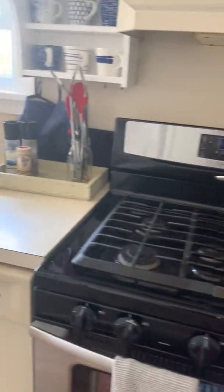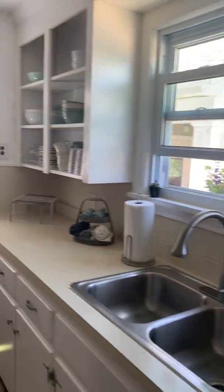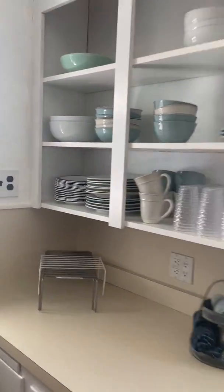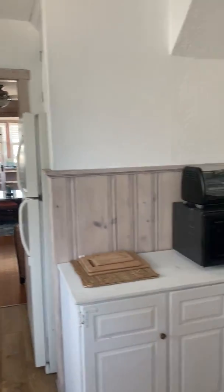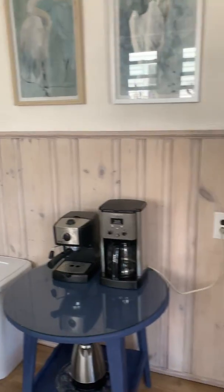Super cute, gas range, open cabinets. Everything you need to host a big party. These are all for storage. You got coffee, espresso, open cabinets.